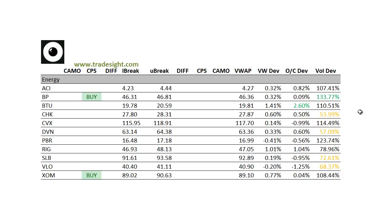Taking a look at the energy names. BTU is having a good day, 2.5% above the day's open. BP's got an upside CPS condition on increased volume. The rest of the stocks are not really doing too much. ExxonMobil has an upside CPS condition, but it's not really doing too much as far as making a move away from the day's open.